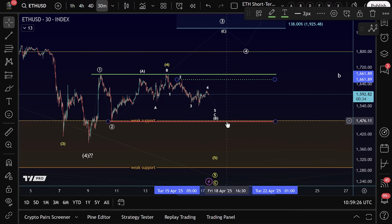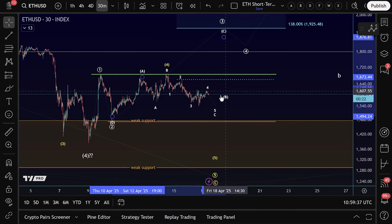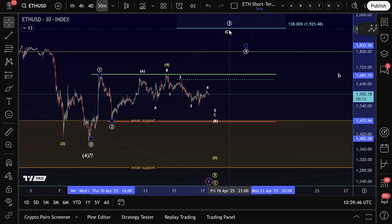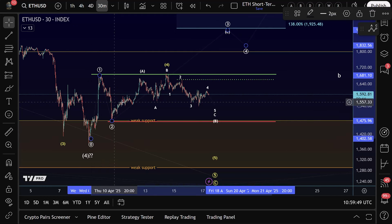But the question is, does the price hold a higher low above the 10th of April low? That's what we need to be watching for. Because while a double bottom sort of structure is acceptable, especially with a B wave dip, that happens very often, right? That price touches the previous low and then goes. It is obviously not based on an impulsive foundation. We don't have an upside reversal that's based on an upside impulse. No, it's all based on corrections.